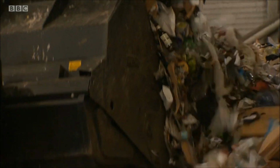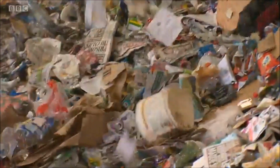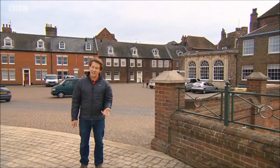Just take a look at this. This is just some of King's Lynn's rubbish. Every year we throw away tons and tons. Now some of it gets recycled and the rest of it, well, it just ends up in the ground, never to be seen again. But then again, perhaps not. Even rubbish has got a story to tell. Here's Ben Robinson.